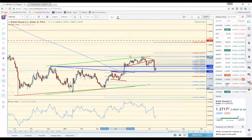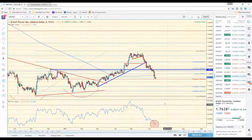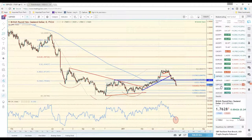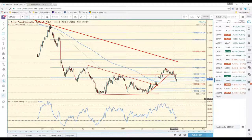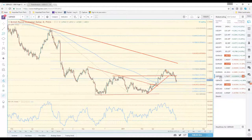Look at pound Aussie, look at pound New Zealand. Pound New Zealand is at a 6.18 retracement of this entire move. Pound Aussie is at a 50% retracement. Now we do have New Zealand GDP tomorrow and Australian employment data tomorrow, but still, this is a 200-day moving average on the pound Aussie. Pound New Zealand has pulled back to the 6.18.